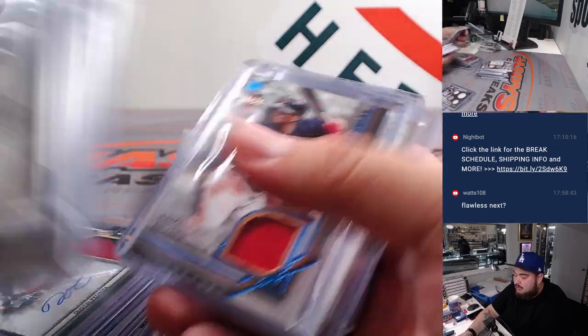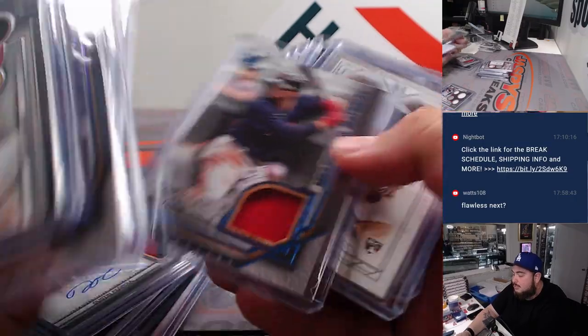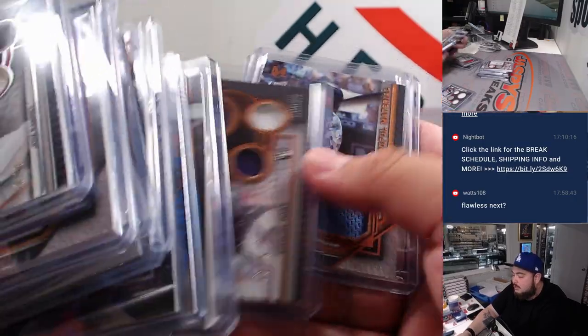Dustin Pedroia, I don't think this counts as a jumbo, does it? I think it's just called momentous material. But there you go, guys.